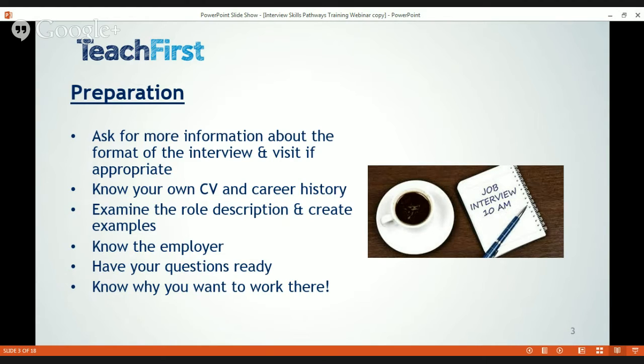Having your questions ready at interview and also knowing why you want to work there is a really important part of an interview. There's lots of times where people will talk through their skills and experience extremely well, but when that employer wants to know why it is that they want to work specifically for them and they don't have a very strong answer, it really does have an effect on the impression that they're giving.